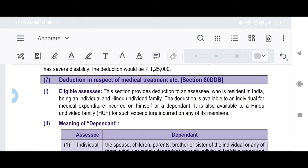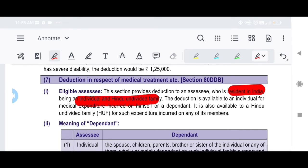Now moving forward in the discussion, we have section 80DDB, that is deduction in respect of medical treatment. Who is an eligible assessee in this section? This section provides deduction to an assessee who is resident in India, being an individual. Also, this section can be claimed by an individual and HUF. The deduction is available to an individual for medical expenditure incurred on himself or a dependent. It is also available to a HUF for such expenditure which is incurred on any of its members.